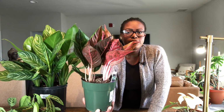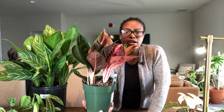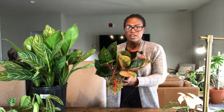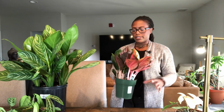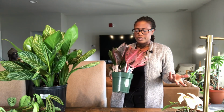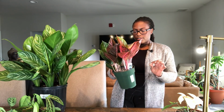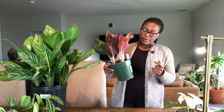It's like all different versions of, it just reminds me of chocolates. But this is the most beautiful aglaonema, and I was just really hoping that someone was gonna know what it was. It is already developing new leaves, and so I don't know. It makes me really excited.